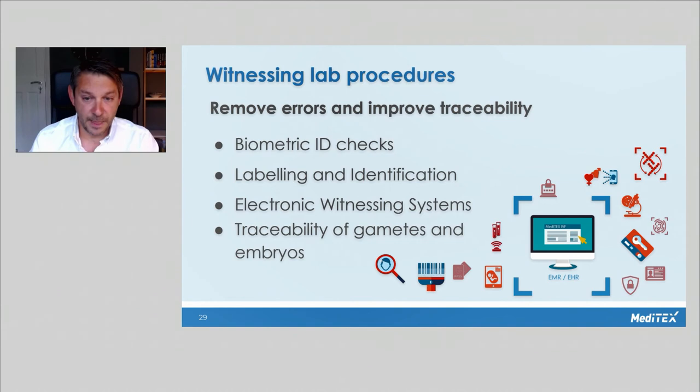So, witnessing. No matter how controlled and tight a clinic's processes are, there's always a small chance of error. In the embryology lab, mix-ups can be catastrophic for patients and staff. In 2002, the HFEA in the UK introduced the requirement for all clinics to carry out double witnessing as part of treatment to ensure traceability of gametes from collection to transfer. The main focus was to reduce the chance of mismatch errors, mixing gametes and embryos from the wrong patient.